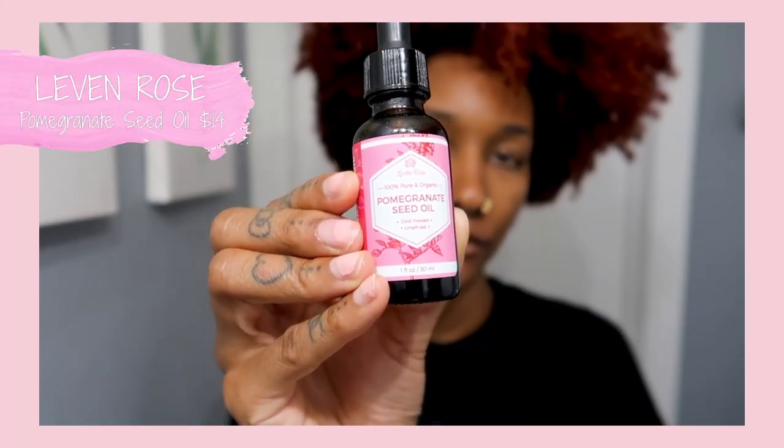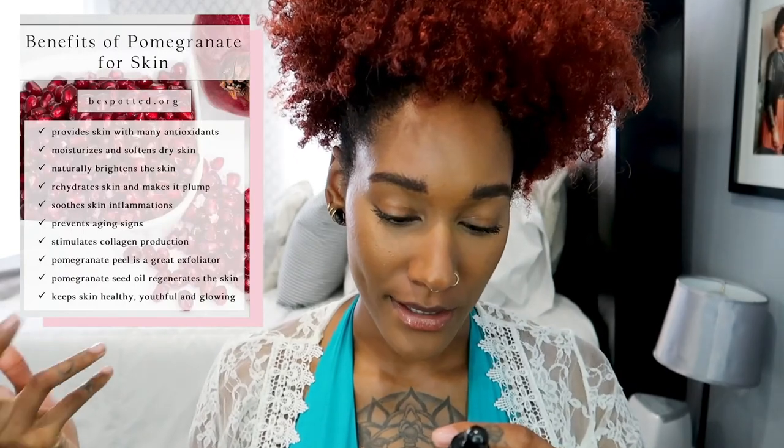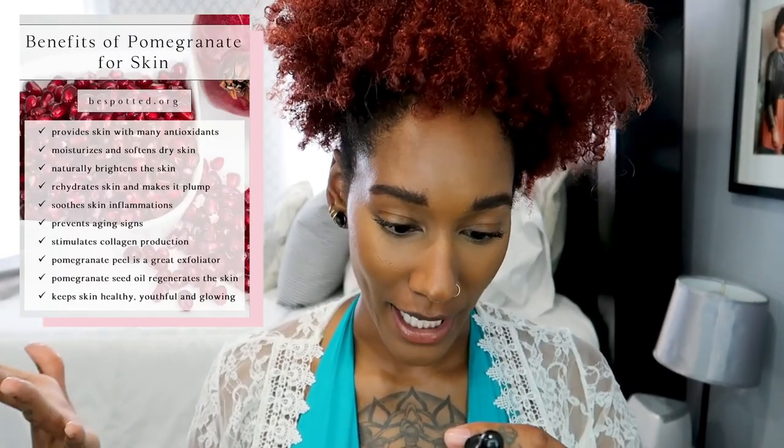So the next thing I'm gonna talk about is also by Leven Rose, and this is new. I've actually tried this and I freaking love it. It's so good. This is the pomegranate seed oil. I'm just gonna warn you, this is thick, like real thick. So I would do a little bit and I would only use this at night, but I love putting heavy thick moisturizers and oils on at night because it really soaks into your skin when you're sleeping. This helps with age spots and scars, and it literally has one ingredient.